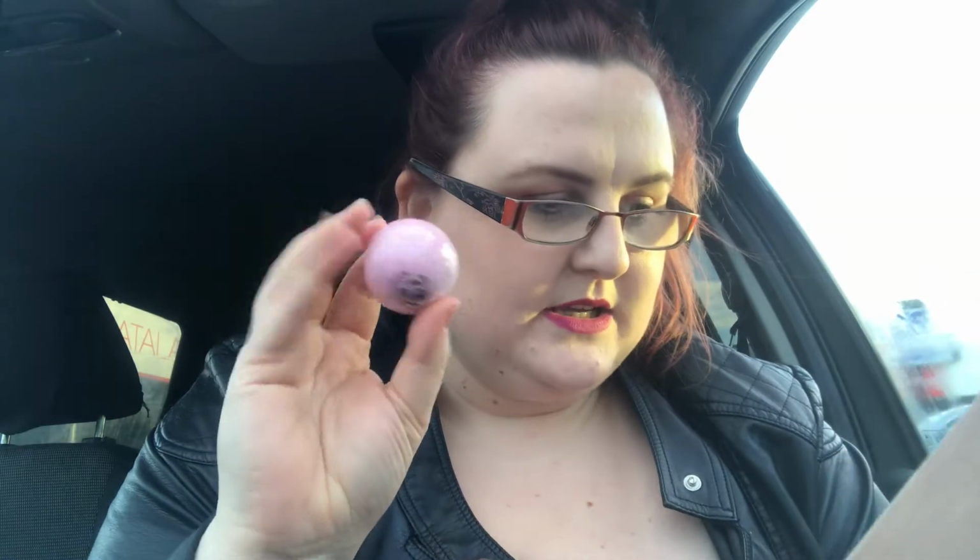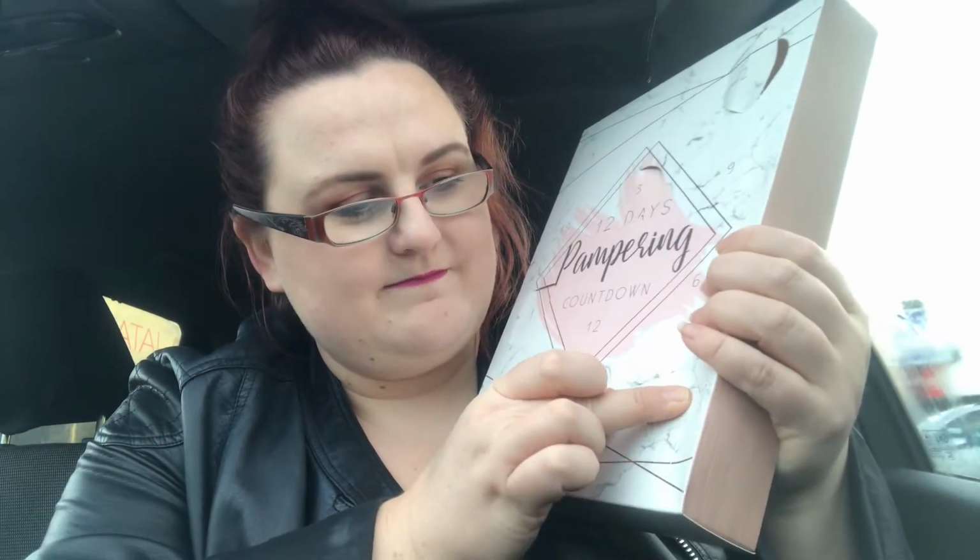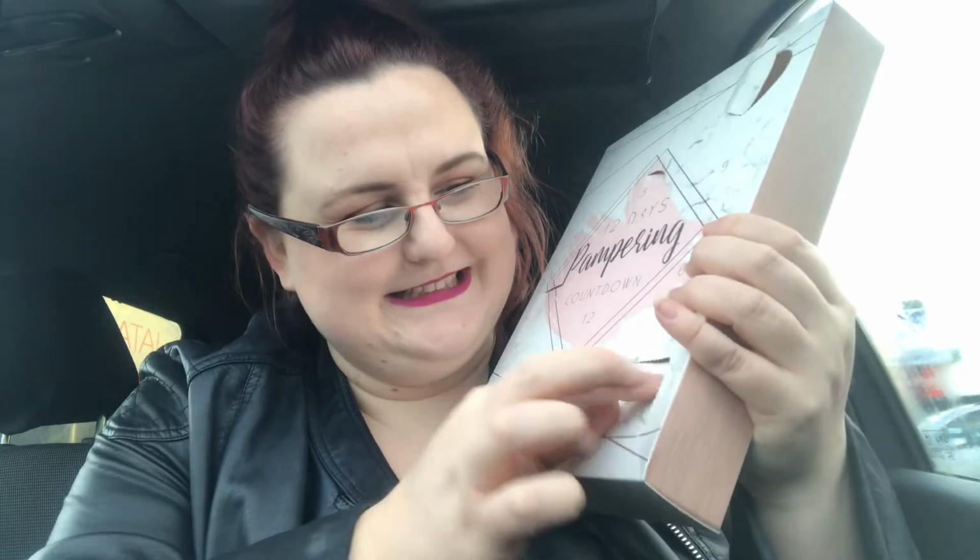So for day three, this is going to be a hard one to get out. Right, so I think this is a bath bomb, a really good size bath bomb. It is 40 grams, so that's a really good size. Pop it in, bath bomb, done. I wonder if it turns it pink. I bet it does, or purple. Okay, so day four we have down here. Oh, come on.